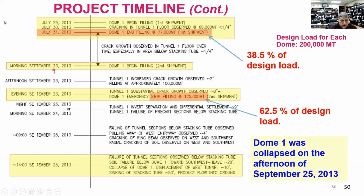On September 23rd of 2013, they started filling the dome again with the second shipment. In the afternoon, the tunnel crack increased to 2 inches at 100 metric tons of filling. On the 23rd, tunnel 1 substantially cracked to about 8 inches. So they stopped filling at 125,000 metric tons. That was 62.5% of the design load when they had 8 inches of crack in the tunnel.